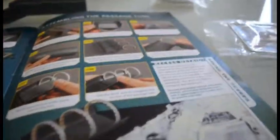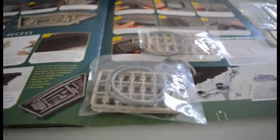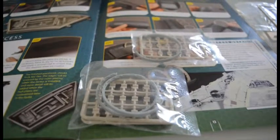So now what I'm going to do is I'm actually going to, like I said, assemble these. You've seen me do these before, but I'll get them all cut out and show you what I do with them in case you missed those previous episodes. And I'll let you guys see what it looks like.